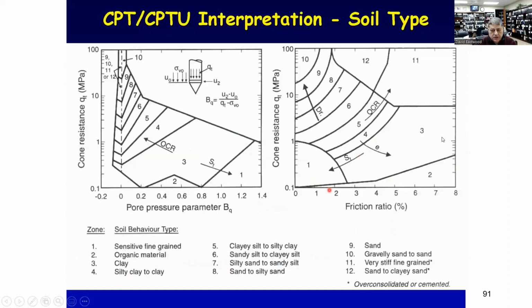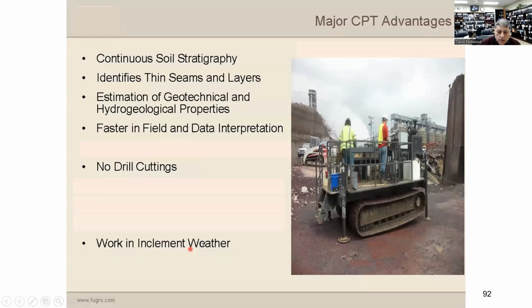So what you do is you go to this table here. You got the friction ratio, which is the sleeve to the tip, and that's the tip resistance. Most of the soil on this site fell in area 3 and 2. 3 is clay and 2 is organic soils. The good thing about CPT is it's continuous soil sampling, identifies thin seams and layers, allows estimation of geotechnical and hydrological properties, is fast, has no drill cuttings, and works in bad weather.